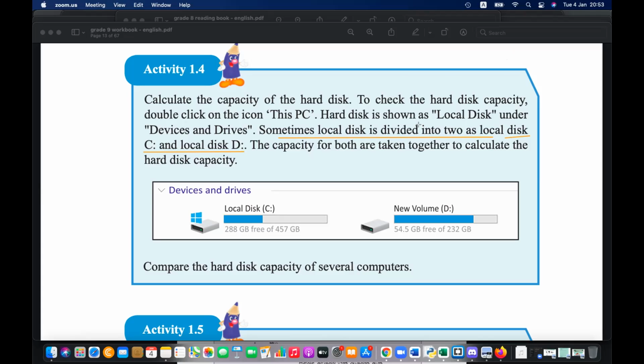The capacity of both are taken together to calculate the hard disk capacity. Is it true? True or false? False. What happens if you have two hard disks, SSD and HDD? Then is it true? No. SSD capacity is a different capacity, HDD capacity is a different capacity. When you have two hard disks, this is not true. That's why I'm showing this according to your book.